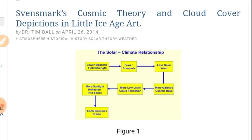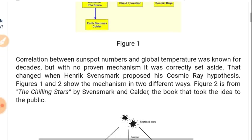We know that cosmic ray flux increases when solar activity drops. So great flow chart here. Lower magnetic field strength, fewer sunspots, less solar wind, more galactic cosmic rays. Now the sun puts out cosmic rays also. More low-level cloud formation like stratocumulus clouds, cirrostratus clouds that you see in the lower 15,000 feet of the troposphere. More sunlight reflected into space, aka increased albedo effect, and the Earth becomes cooler.